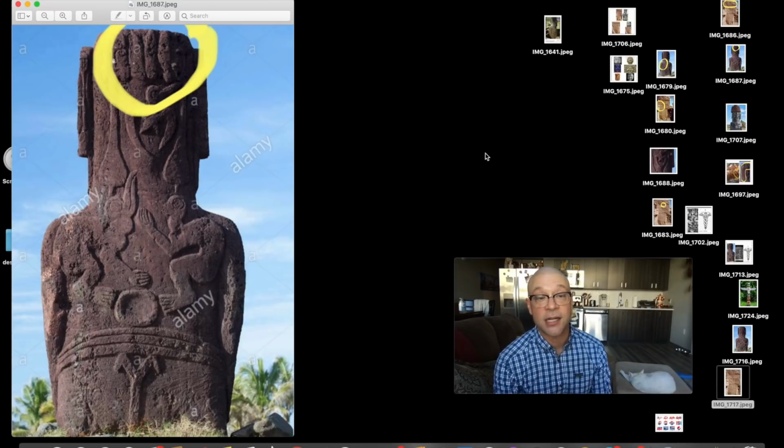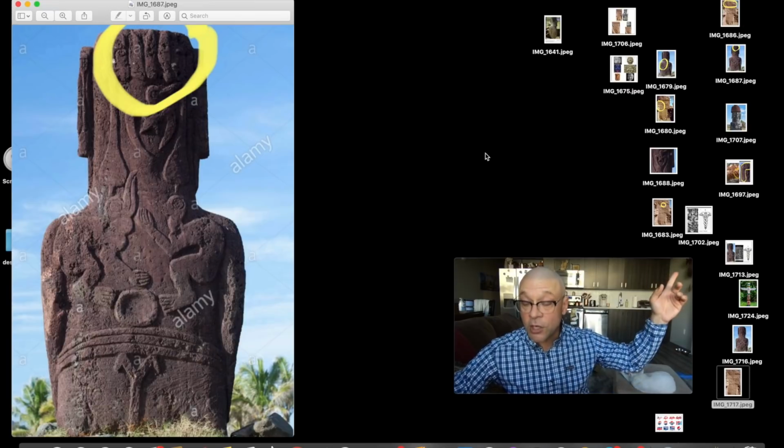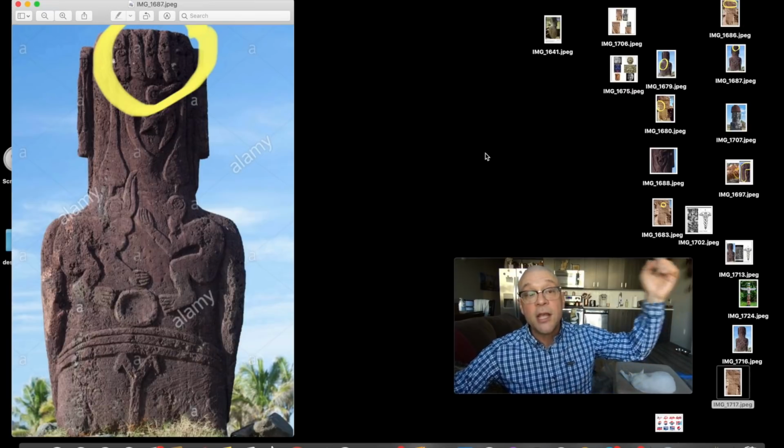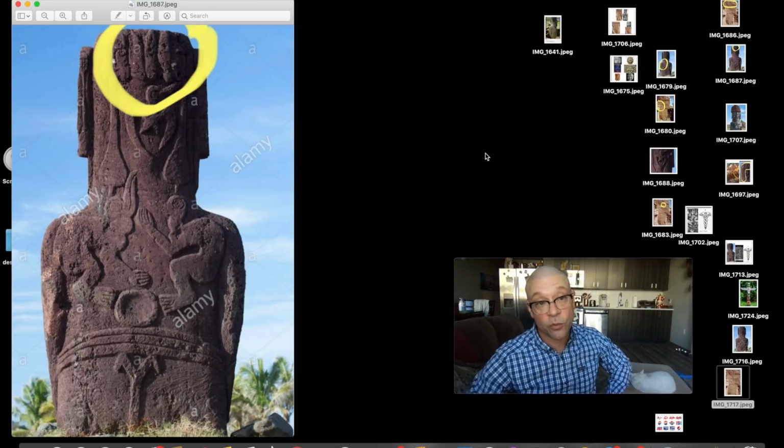I think the global cataclysm people went to Eastern Australia first. They all originated from Gobekli Tepe. They went to Easter Island, then they spread out all over the world. And what we have here with the back of the Moai is the Gobekli Tepe. Every single element, every single symbol is accounted for on this thing.